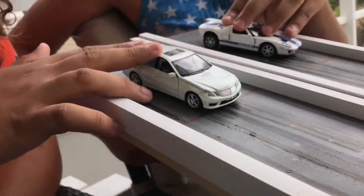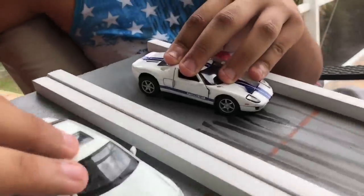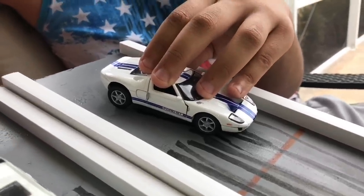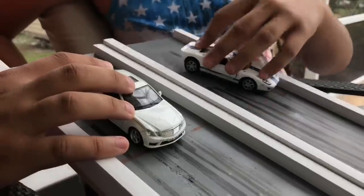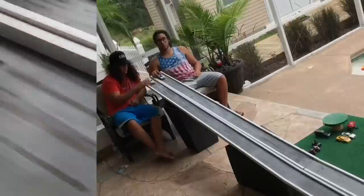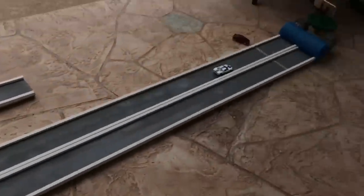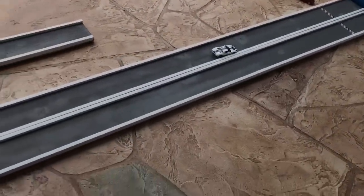I can't. Why not? Oh no, the pullback motor's broken. Well, that was a poor pick on your part. Ford GT, burnout. Lights them up. All right, let's see who takes it. On your mark, get set, go. E63 gets a little push. He gets down there, but not fast enough. Ford GT takes it.